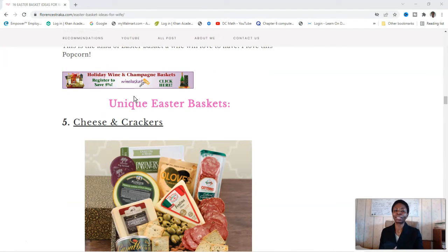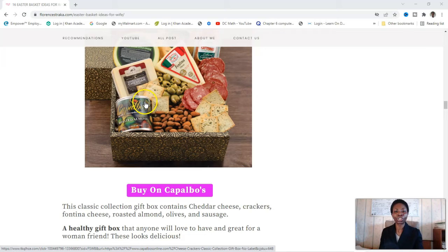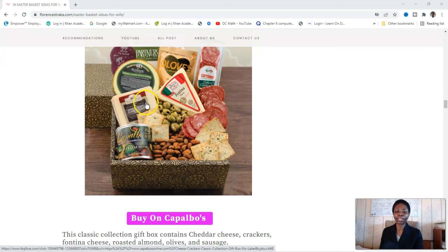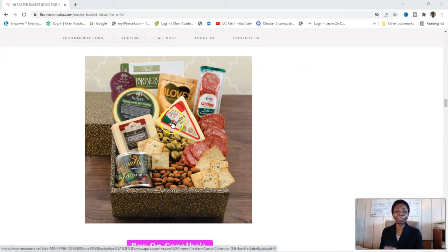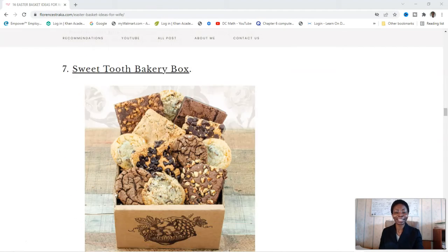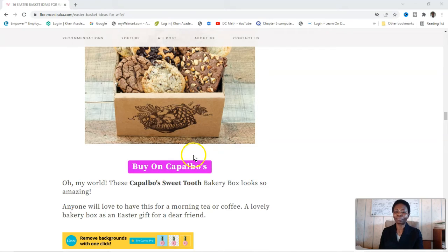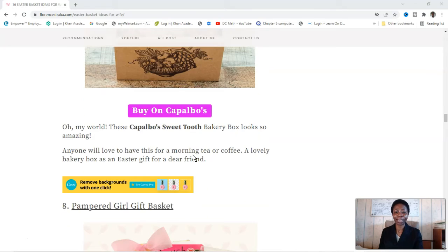You also have cheese and crackers, and this is a unique Easter basket that can be given to anyone. Including this, you have a healthy gift box that has cheese, olives, sausage, crackers, nuts, and cheddar cheese. And this is all something simple and easy that anyone can enjoy any time of the day. And also you have a sweet tooth bakery box, and this is yummy, delicious. I have tried this myself, and you can't go wrong with this. Healthy, delicious, and a very yummy gift basket you can give to anyone.